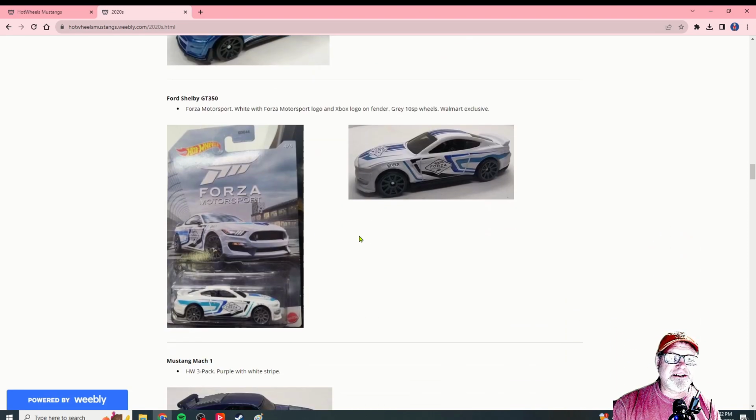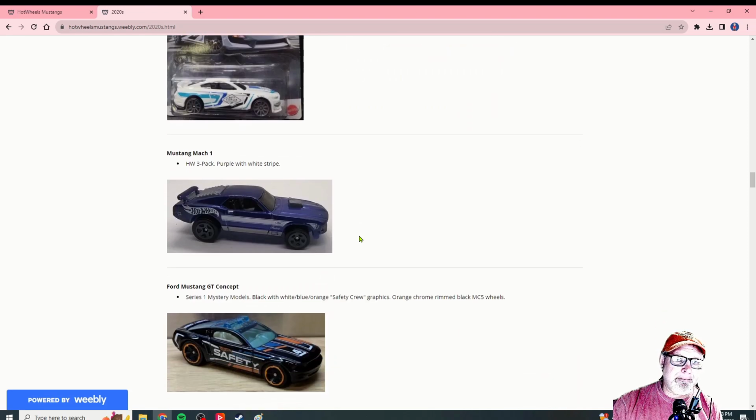The Ford Shelby GT350. A game that I'm playing right now whenever I have time is Forza Motorsport. And this car is a Forza Motorsport exclusive with the Xbox logo and Forza logo on the car. You can only get it at Walmart, and it's just a great looking car. Mustang Mach 1 in the Hot Wheels 3-pack. It came with purple and white stripes.